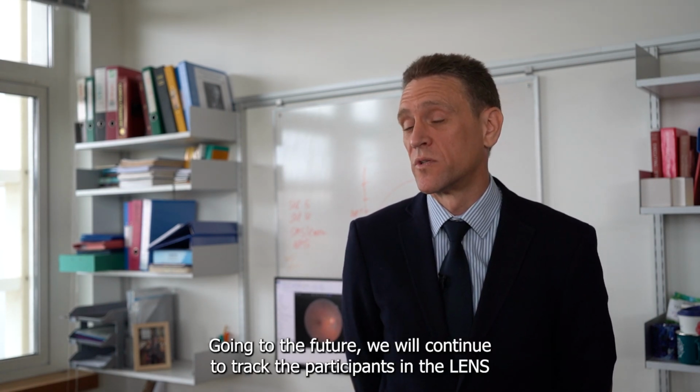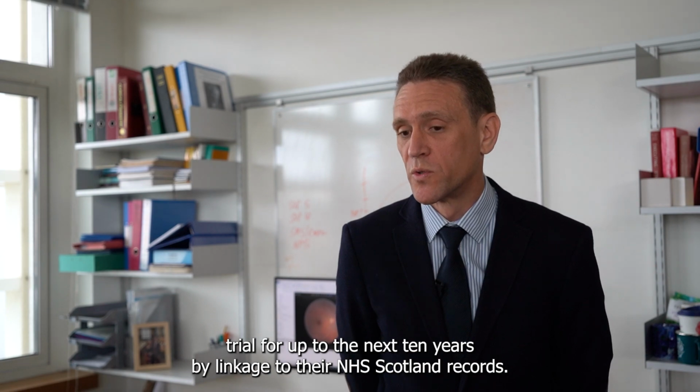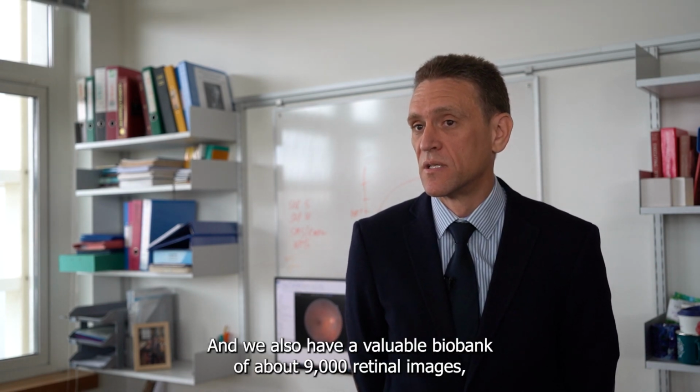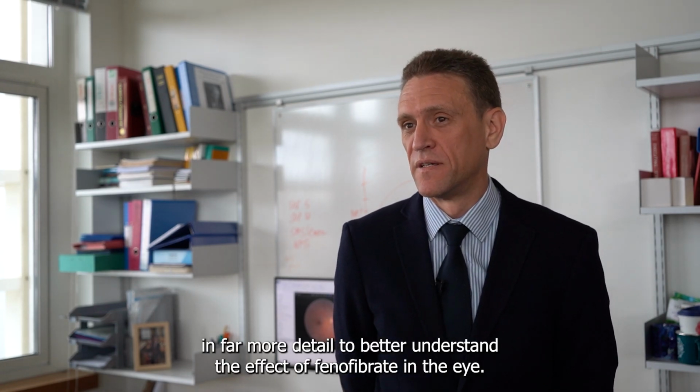Going to the future, we will continue to track the participants in the LENS trial for up to the next 10 years by linkage to the NHS Scotland records. And we also have a valuable biobank of about 9,000 retinal images, which we'll be analysing in far more detail to better understand the effect of fenofibrate in the eye.